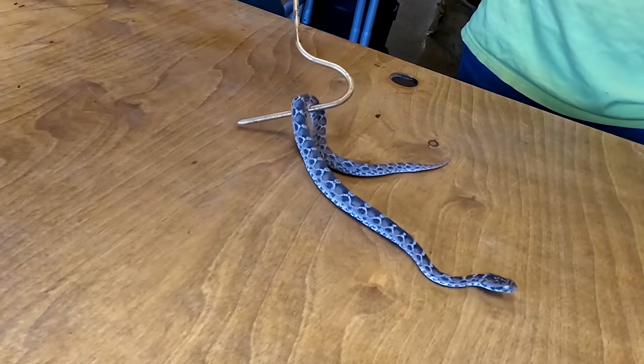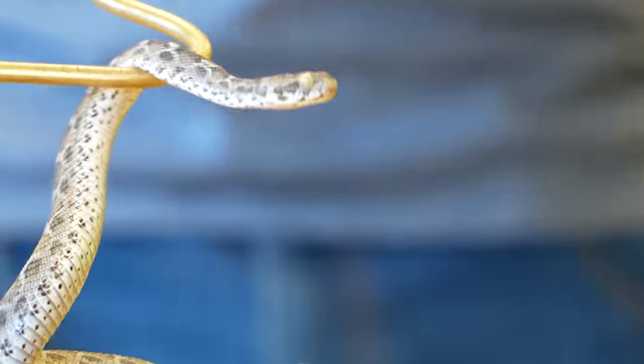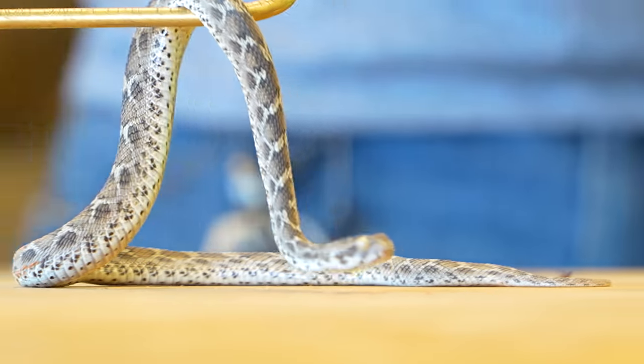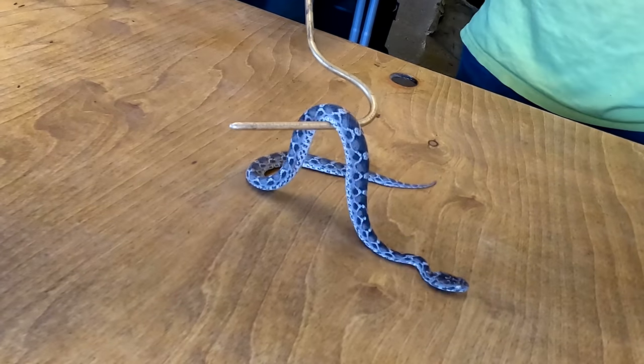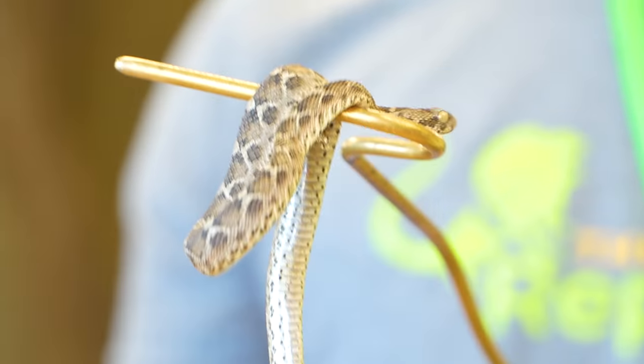But as far as they go, you're walking across the desert barefoot with rocks all over the place, there's no way you're seeing this guy. He's going to get you every time. Exactly, and just accidentally, they're ambush hunters. So you step near it, wham, they're going to hit you. Wow, not a good thing to have happen. That snake is absolutely amazing, but certainly one you don't want to muck with.